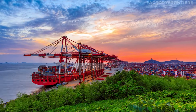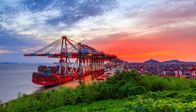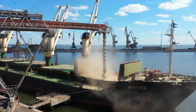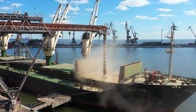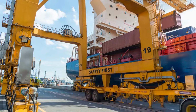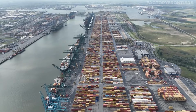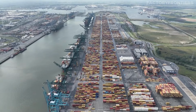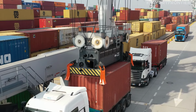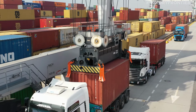This rapid pace is essential for minimizing the ship's time in port, a critical factor in the economics of global shipping. To achieve this speed, the cranes utilize advanced automation systems that coordinate their movements with pinpoint accuracy. Beneath the cranes, a fleet of specialized vehicles moves in a carefully choreographed dance. Automated guided vehicles, AGVs, and straddle carriers transport containers between the ship and the storage yard. These vehicles operate autonomously, guided by a complex network of sensors and GPS technology embedded in the port infrastructure.